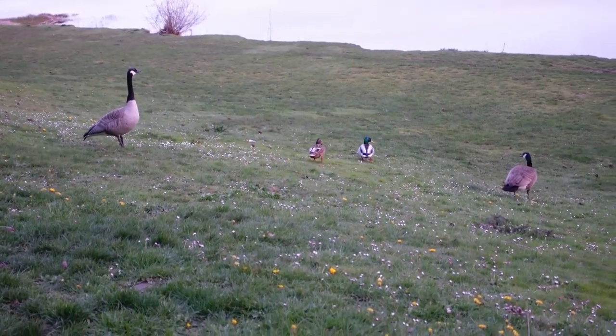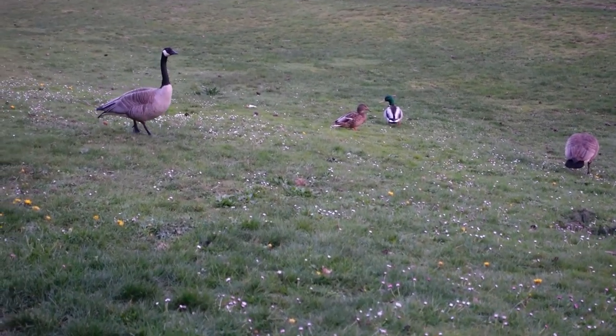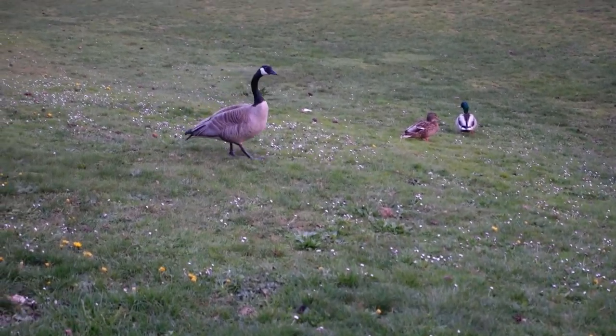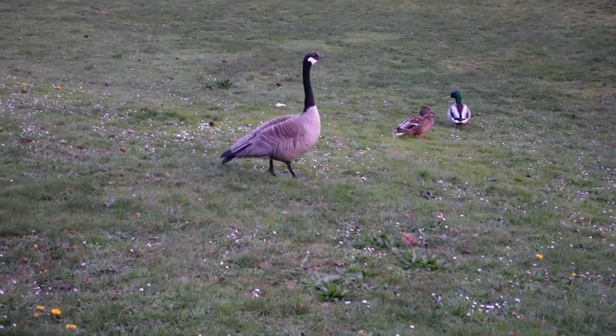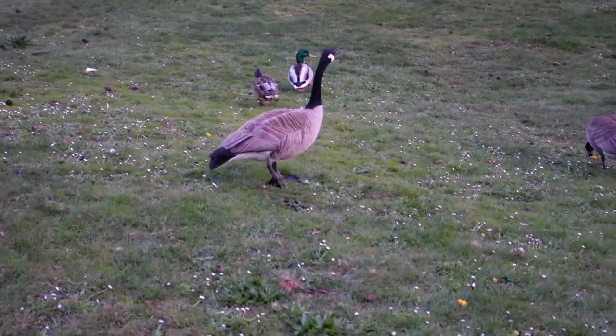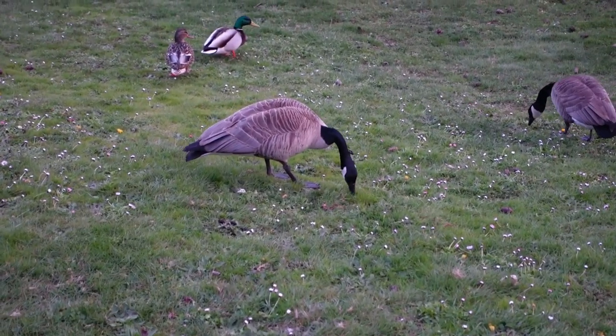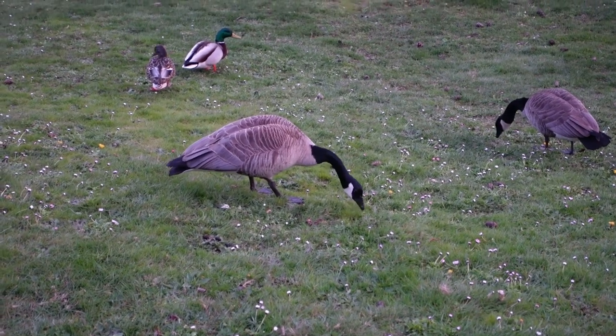All right, I mentioned the wildlife, and there it is, a couple ducks, a couple geese. We've got them here waiting for us. They were ready to go. This guy's doing a little neck dance for me. Look at that little dance. What do you guys call that? The little goosey goose? He's doing that little neck dance. I wonder if that means something.